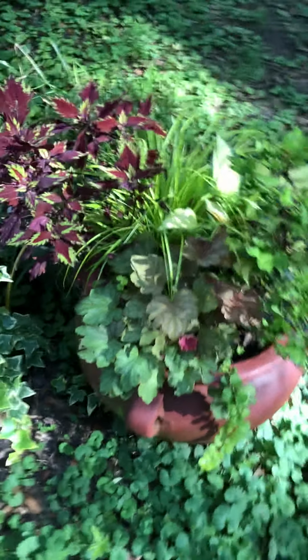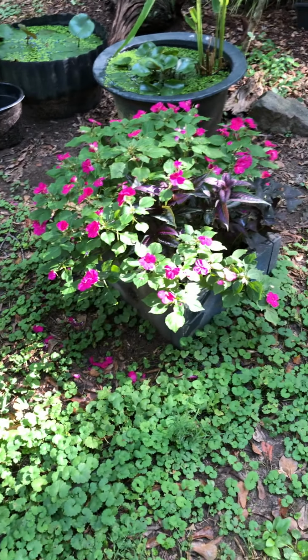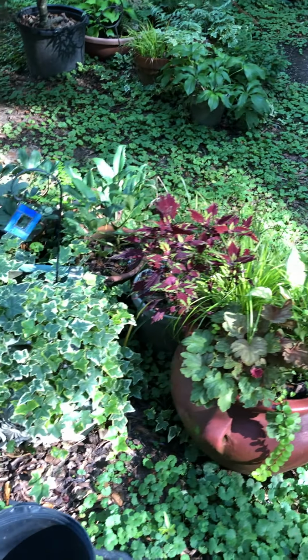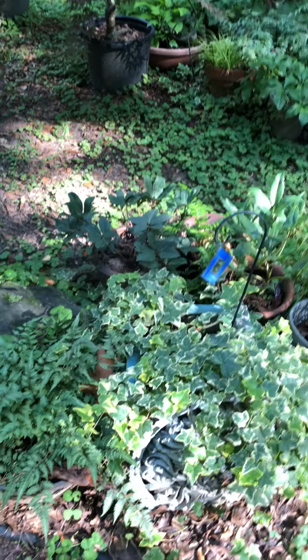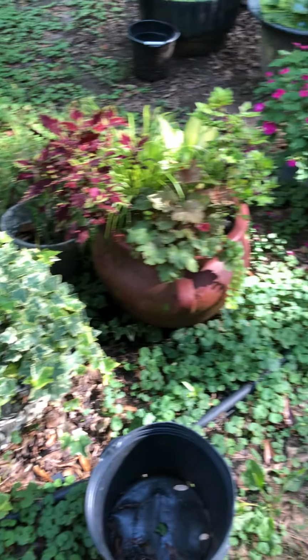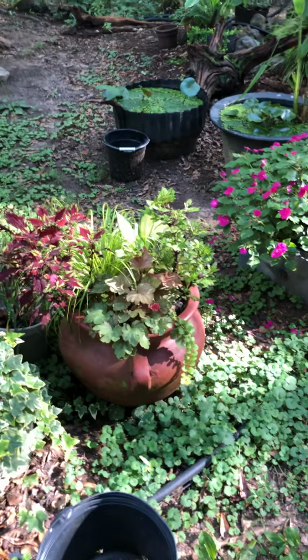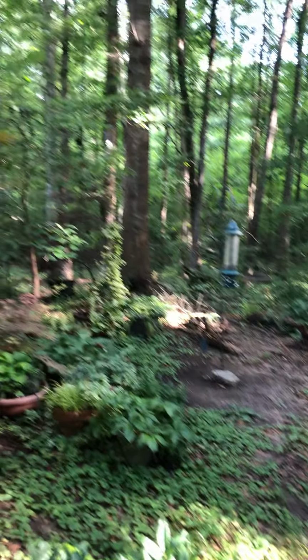They're great companion plants, and Mom has almost no full sun. It's so funny to me. I see gardeners all the time saying they can't have a garden because they don't have any sun. She gets, as you can see, a little bit of dappled sunlight in the morning. But let me see if I can do this without making people dizzy.